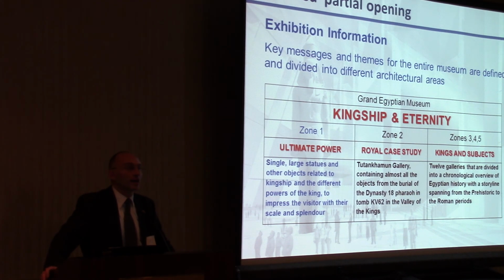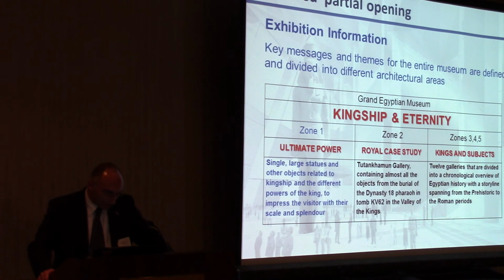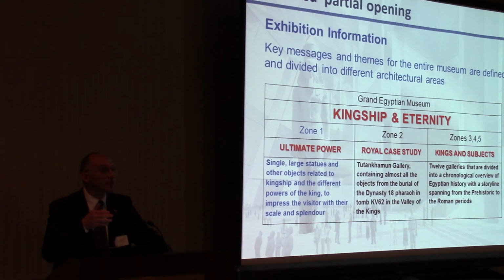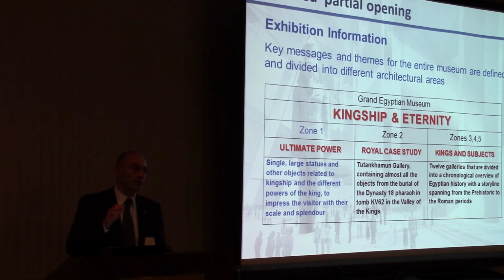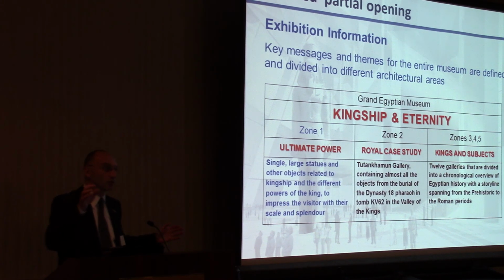And here, I looked around at the Egyptian museums and thought, there's one thing that is really missing, which is to show Egyptians and our foreign guests ancient Egyptian history through the objects in a chronological order that you can easily follow. So in the zones 3, 4, and 5, you will be following the relation between kings and their subjects from prehistory until the Greco-Roman period in a chronological order.